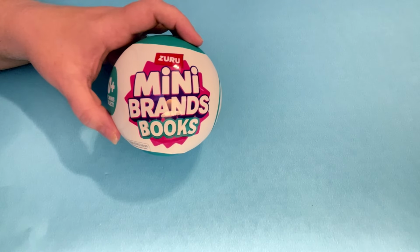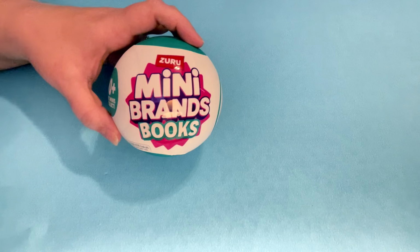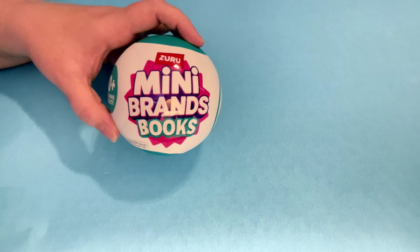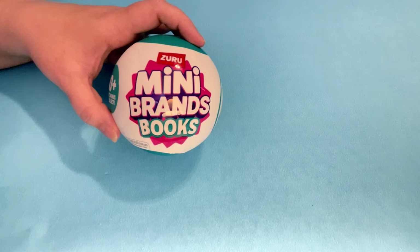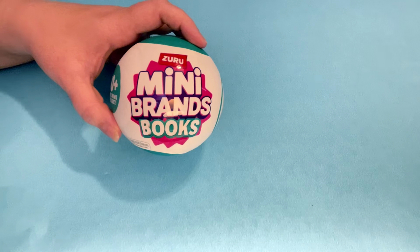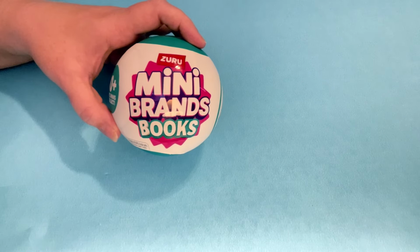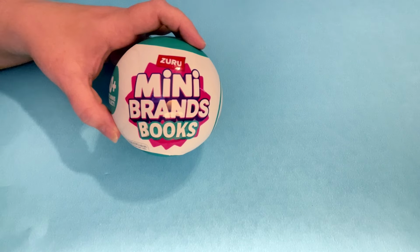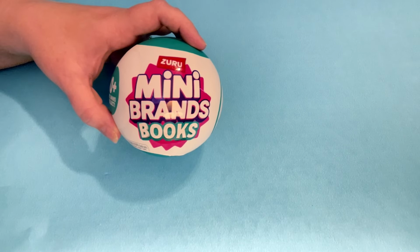Okay, we have Mini Brands books, ball number 13. Now, some people think 13 is an unlucky number. For me, it's always been a lucky number. I got married on the 13th. My mom's birthday is on the 13th. My mom and dad got married on the 13th. 13th is a good number for me. So please, please, Mini Brands books, make the 13th Mini Brand mystery ball be good to me.